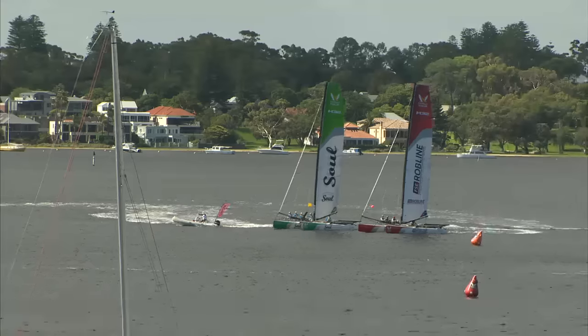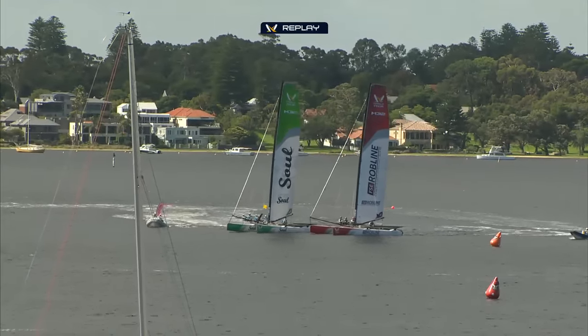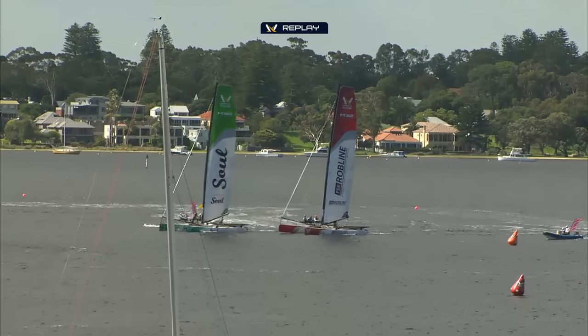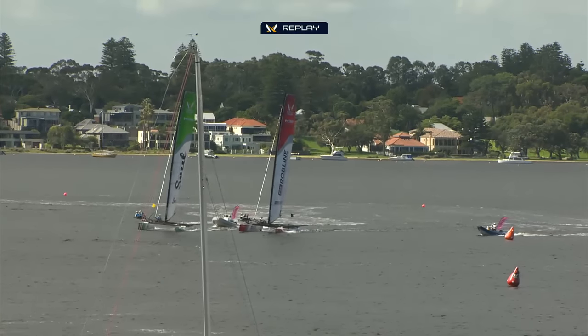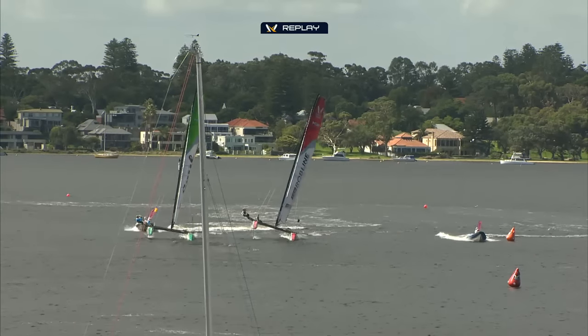We go all the way back to the pre-start. Here we go. So in the leeward position, Jerwood is David Gilmour, just looking to try and hold back Evan Walker, but Walker just holding off.